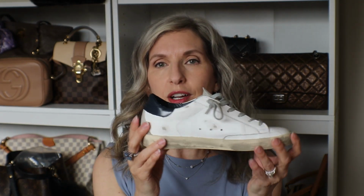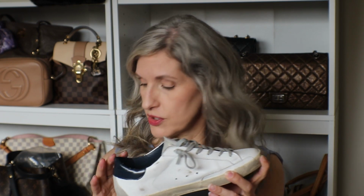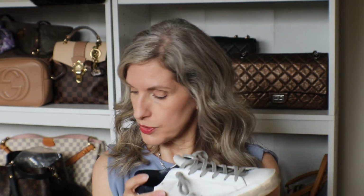So if you're into that thicker, chunkier sneaker, these would be a good choice for you. The Golden Goose are not quite as chunky on the bottom, although they do sell a version that does have a chunkier sole on it, which looks a little bit different. It is not the Superstar, but it is a really nice sneaker too, so you can always explore that option if you're interested in the Golden Goose.